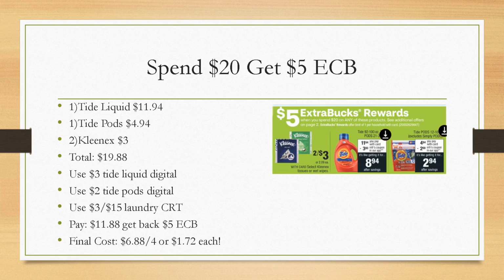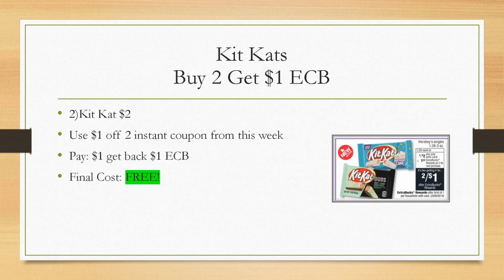which is still an amazing deal because the Kleenex regular price at CVS is $2.09, and we're getting a huge Tide liquid.